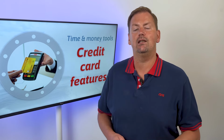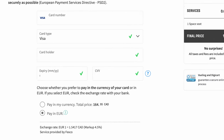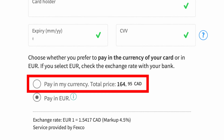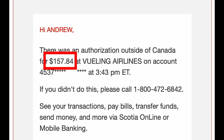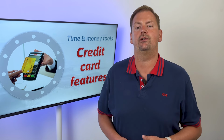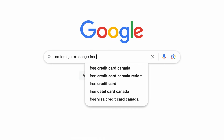By declining the offer from that European airline to convert the cost to Canadian, I saved more than $6 in that one small transaction alone. They were going to charge $165 Canadian when my card with no foreign exchange fee ended up charging me just under $158. To find credit card options that don't charge a foreign exchange fee or commission, just do a search for no foreign exchange fee credit card in your country.